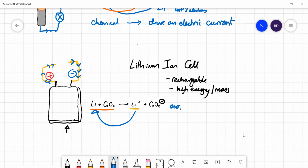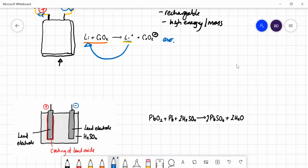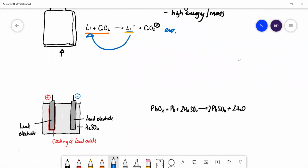Let's just look at one more kind of battery, and you don't have to remember any of these kinds of batteries. These are just to illustrate the different varieties available. So this one is called a lead acid battery, and you find them in cars, not electric cars, but petrol, diesel cars. This is the car battery that starts the engine, that runs the lights and that kind of stuff.